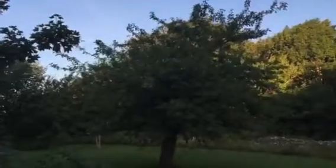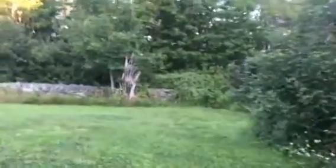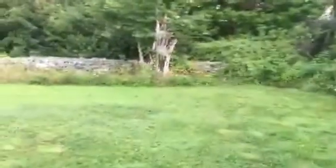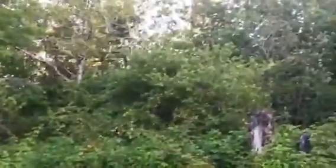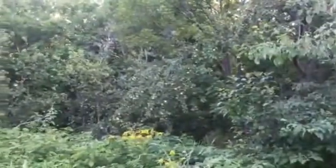Some of the neat features is this old apple tree, which I'm coming around the corner on here. There's an old apple tree in the field here, and also on the back wall here there is this beautiful rock wall that runs the rear of the property. And there's actually another apple tree there and another apple tree there, which is kind of interesting.